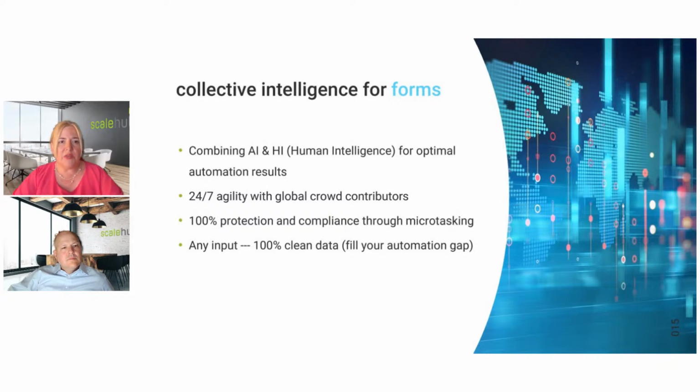And the collective intelligence for forms, the promise it gives is that it is there to cover any kind of input and create actionable data out of it. So really fill that gap, whatever that gap is. So really the worst scenario topics to be covered, so that at the end of the day, the processes following thereafter can really start from clean data. So you can replicate a fully digital way by bringing collective intelligence into the loop of your own processes and let it help with that.